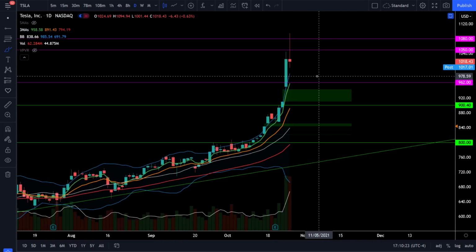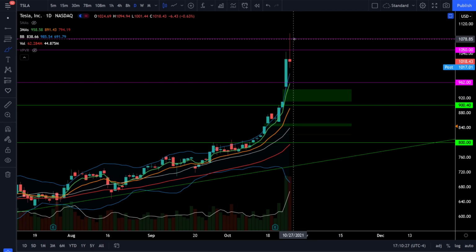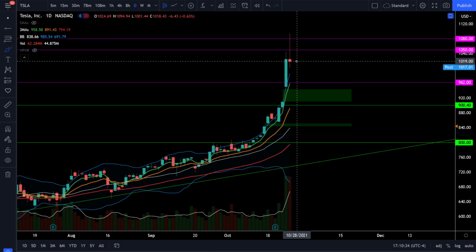On Tesla stock, we were down 0.63%, and at one point Tesla was trading right around $1,100. That's very close to that resistance level at 1080, and we did see big selling above that level, and then we closed back down around 1018. So this is definitely looking more and more like that blow off top scenario, but that doesn't mean it's just going to be an easy short sell.